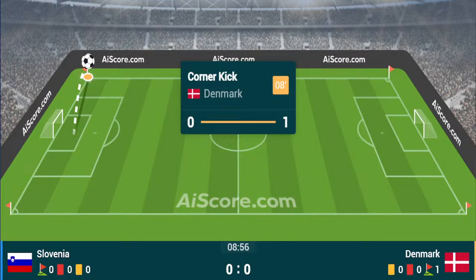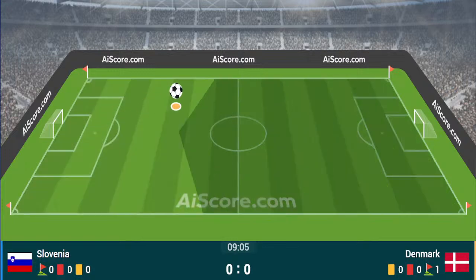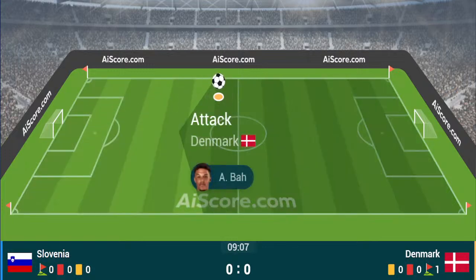It's lovely build up play by Denmark, very confident in the attacking phase as Christian Eriksen and Rasmus Højlund, who of course have that partnership from Manchester United together in the course of this season. Passes it onto the right hand side for Bar, and his cross across the face of goal.